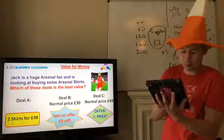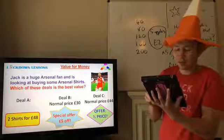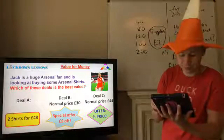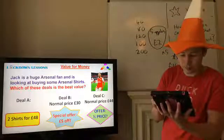Daddy, how many Arsenal shirts is Jack buying? Just work out the price of one if you did buy one. But I know he's buying, it doesn't really matter. But I know that's a good point. Barry is actually quite a good player for Arsenal.